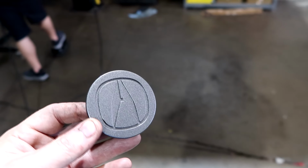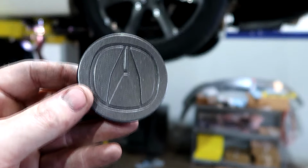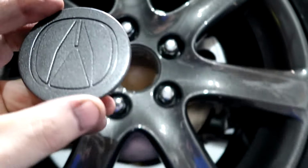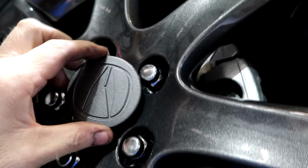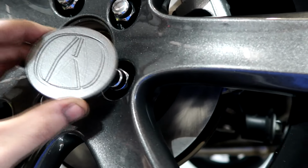Center caps, so we changed our mind from black. Now this is a graphite color over black, and I mean, it actually looks pretty close if I can get the lighting right, and you can see it's got some sparkle in it.